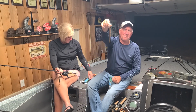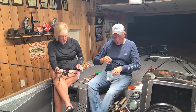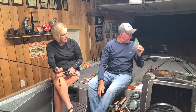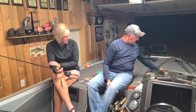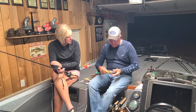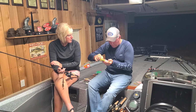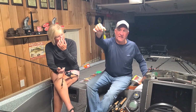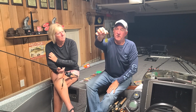This is like a green pumpkin magic color. It's kind of brown on one side, green pumpkin on the other. They're extremely soft, get a lot of bites. They tear up easy, but they are very, very productive. And this is the Rage Tail, I call it the Magnum Menace. And you see that? It's kind of got green pumpkin, a little chartreusey, like the bluegills we're seeing.